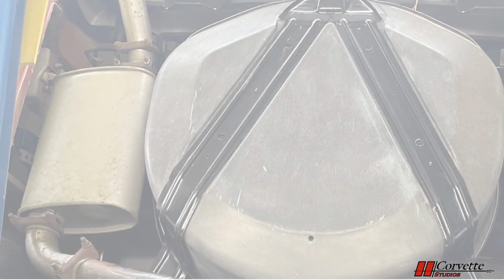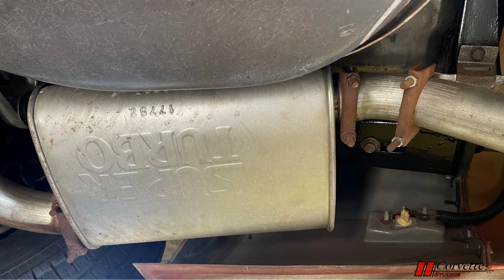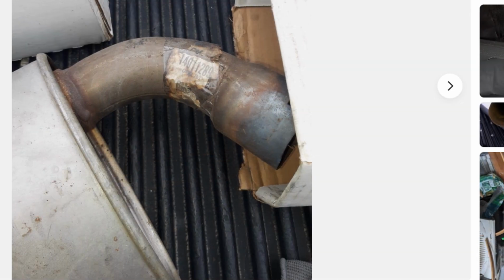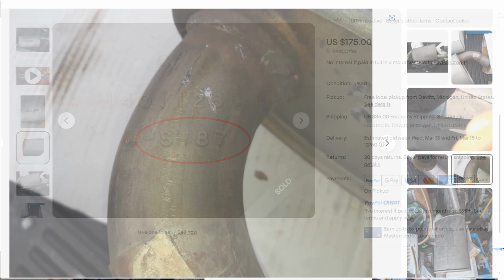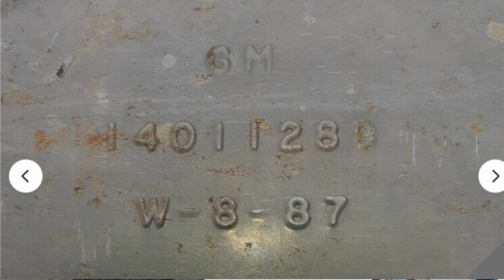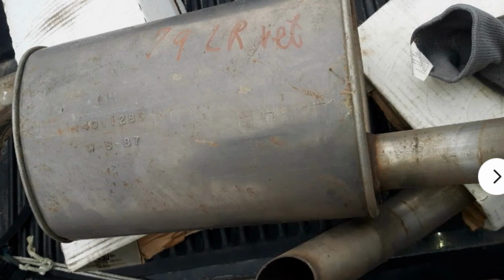I've been continuing to research mufflers that would be the most correct for the '80, and today, as I was browsing through eBay, I stumbled upon some OEM mufflers date-coded for August of '87. They are advertised as only having less than 500 miles on them. Everything appears to be correct with the W logo, that stands for Walker, the GM logo, and the correct part number. Even with the incorrect date code, dings, and some scratches, this is about as good as I'm going to get with the mufflers.